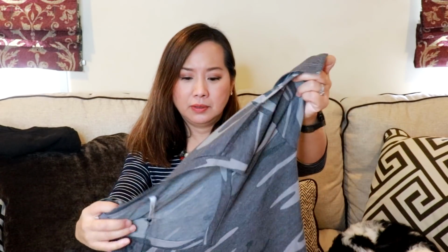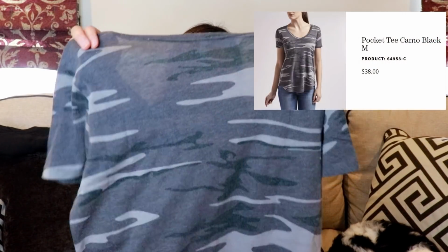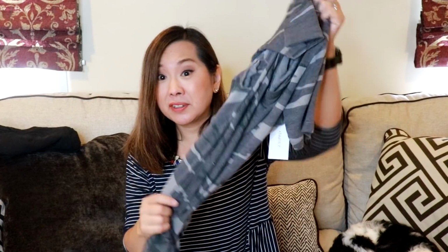Okay, next I got, it looks like a camo t-shirt. Here it is. And this is by Z Supply. This is cute, but you know, I just have a camo t-shirt that I got from Ross for $8. And this is $38. So $38, it's a cute camo. It has a very deep V. And I think it's a size medium. Yeah, size medium. It's very soft.